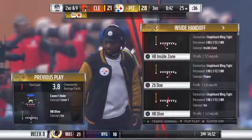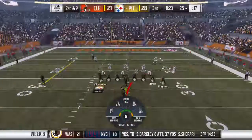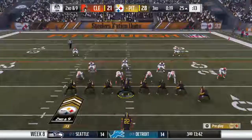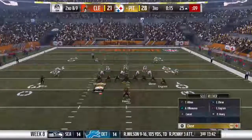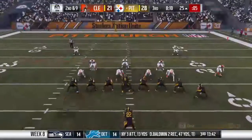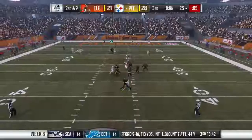Credit him with a 1-yard gain there to make it 2nd and 9. Nice job by that defensive front there to hold him to a short gain on first down. Well played, I must say. Yeah, only getting 1 yard. There was no room to run. Now they'll switch it up here and look to throw.